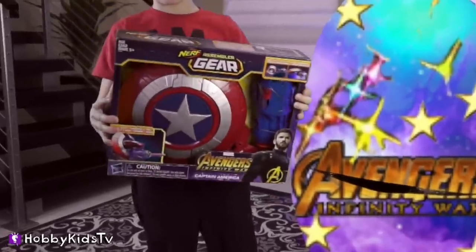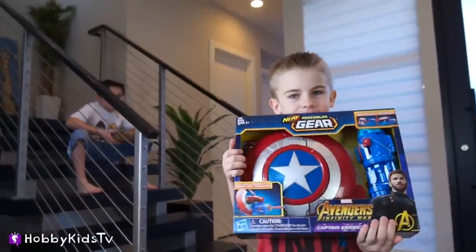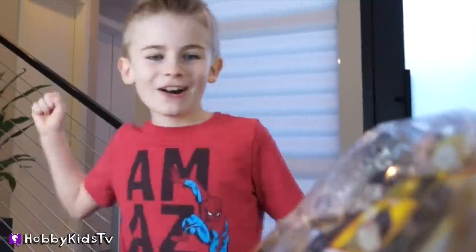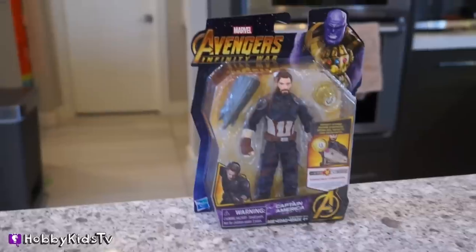Whoa, it's Captain America's shield. We almost have all the Infinity Stones. See the gauntlet? So if you can knock down this awesome Captain America figure, you're going to get another one. Ready? Let's do it! Here he is, Captain America, and he has an Infinity Stone that we need for our gauntlet.